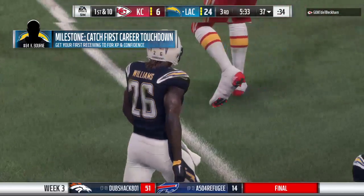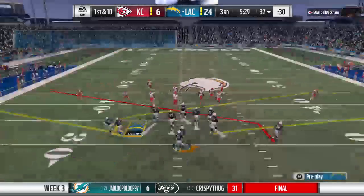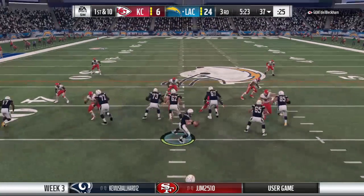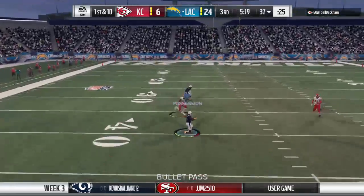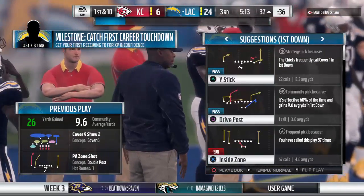Third quarter and you've got the lead. You're not ready to go into that 4-minute offense to close the game out, but a running game can really benefit your team right now. On play action, it's Breeze. Wide open receiver complete. A good pickup there, 26 yards.